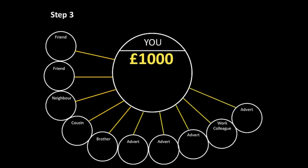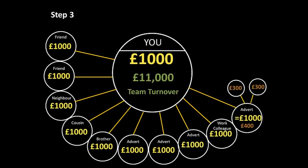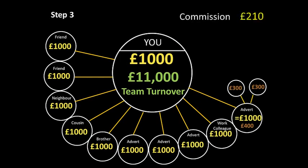Let's just say for this example, you've got about 10 people in your little team, and those 10 people are all doing about the same as you, about £1,000 a month each. Very simply, that's £11,000 team turnover in total: your 1,000 plus the 10 people doing 1,000. On that, you're going to receive your retail commission on the little bit that you've done yourself, but you've also now got bonus based on your team turnover.